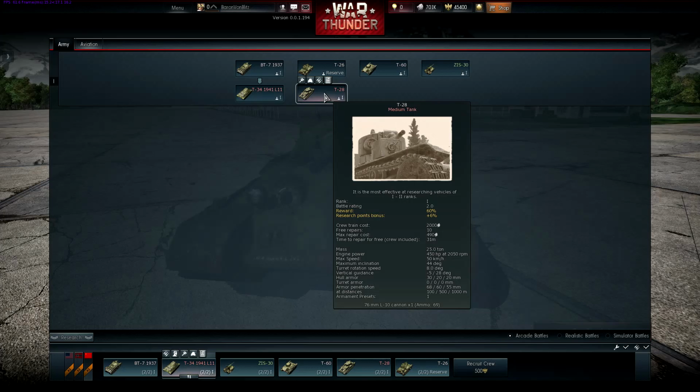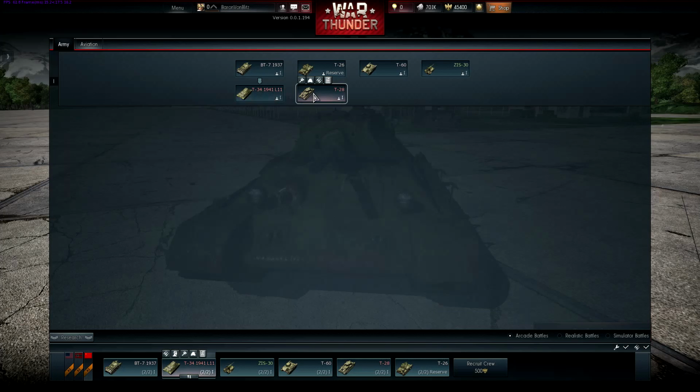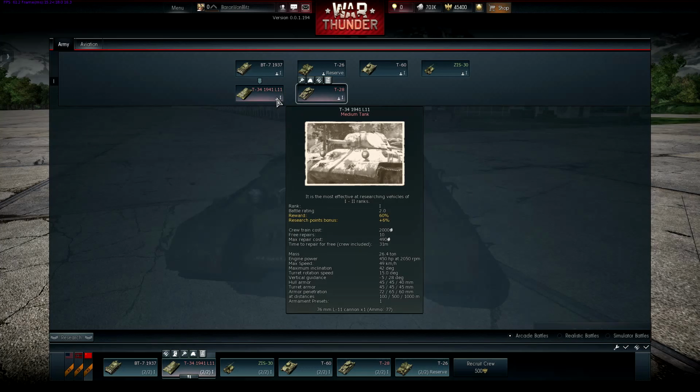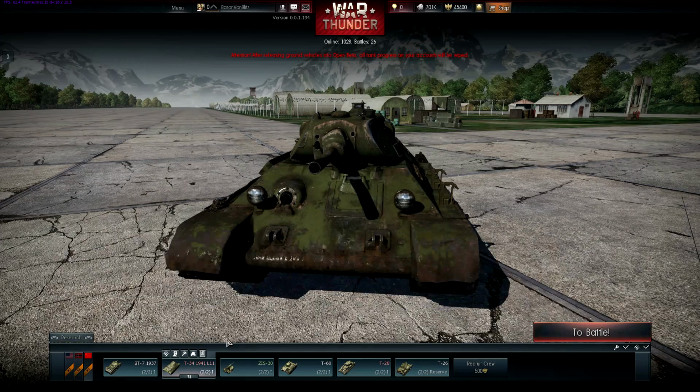It has 450 horsepower at 2050 RPM with a max speed of 50 km/h. These two are going to be, let's see, 25 tons, 26 tons. These are going to be relatively comparable in terms of speed, both the T-34, 1941, and the T-28. So let's take a look at the T-28.